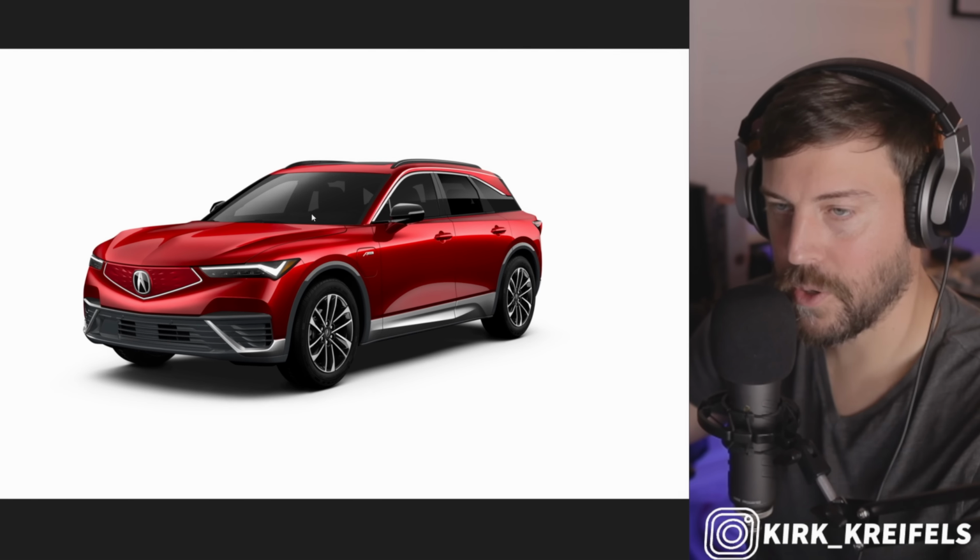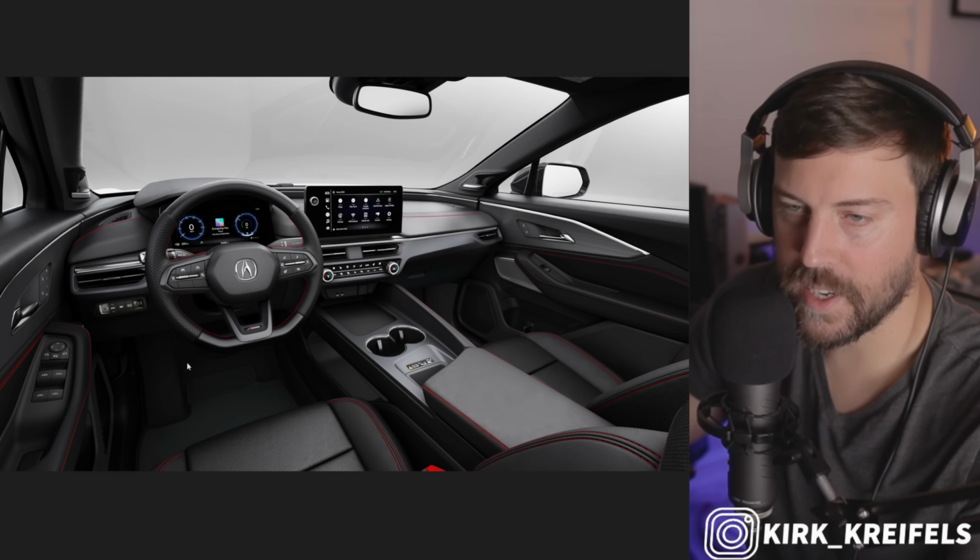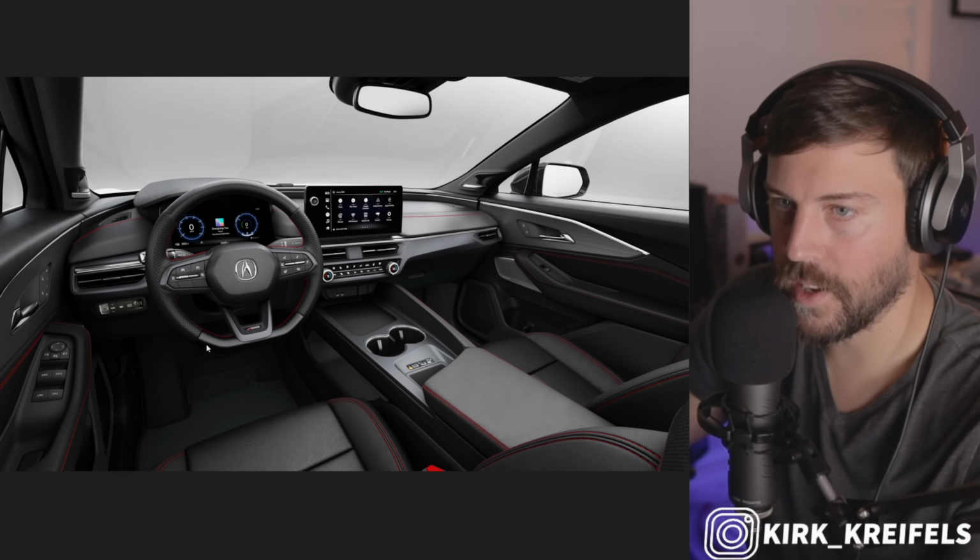Looking at the interior, okay, so this is actually the commoners. I don't know why I'm saying commoner so much, because it's going to be a $60,000 vehicle. This is the entry-level ZDX here. We already kind of had that orchid interior on the Type S. So what's going on? Well, let's start with the A-pillars.